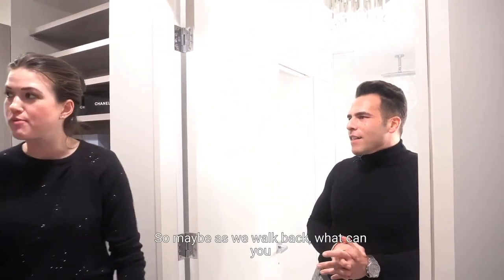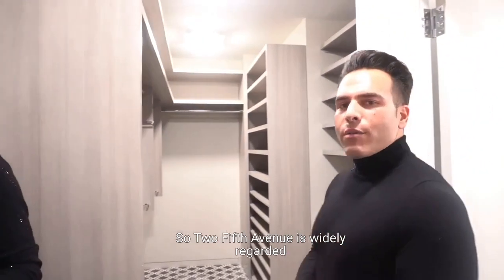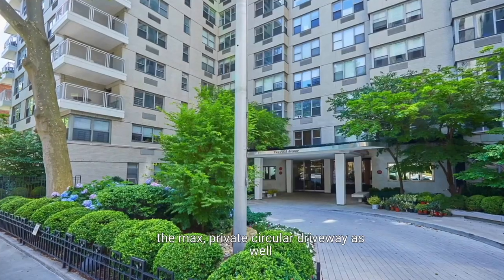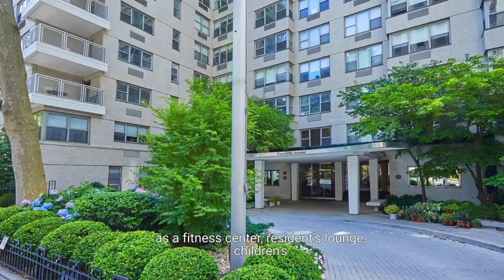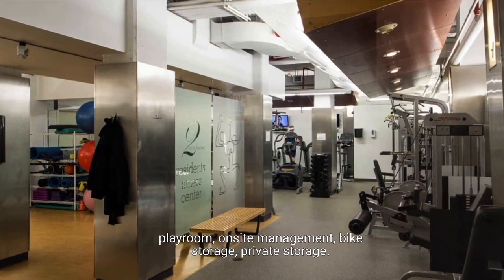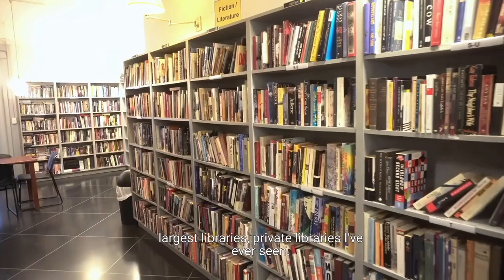Well, so maybe as we walk back, what can you tell us about the amenities of the building? So 2 Fifth Avenue is widely regarded as a white glove building, service to the max, private circular driveway, as well as a fitness center, residence lounge, children's playroom, on-site management, bike storage, private storage, and the building has one of the largest private libraries I've ever seen.